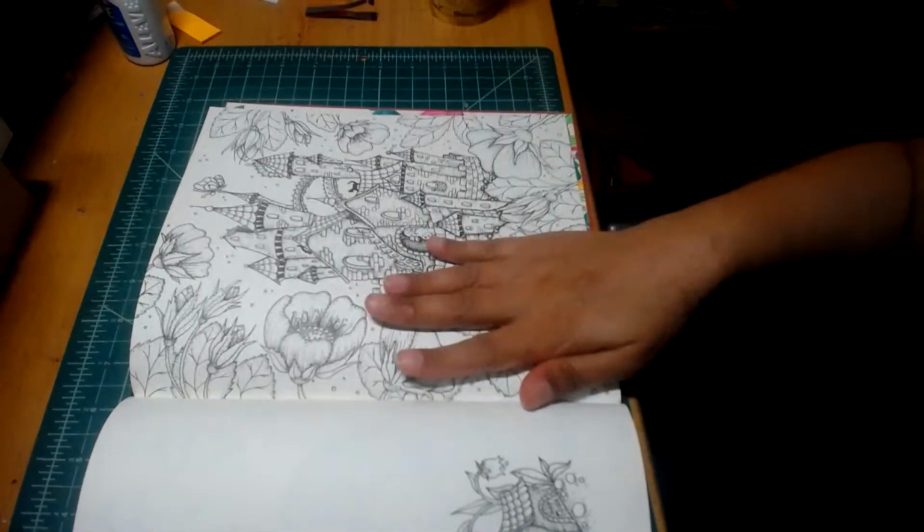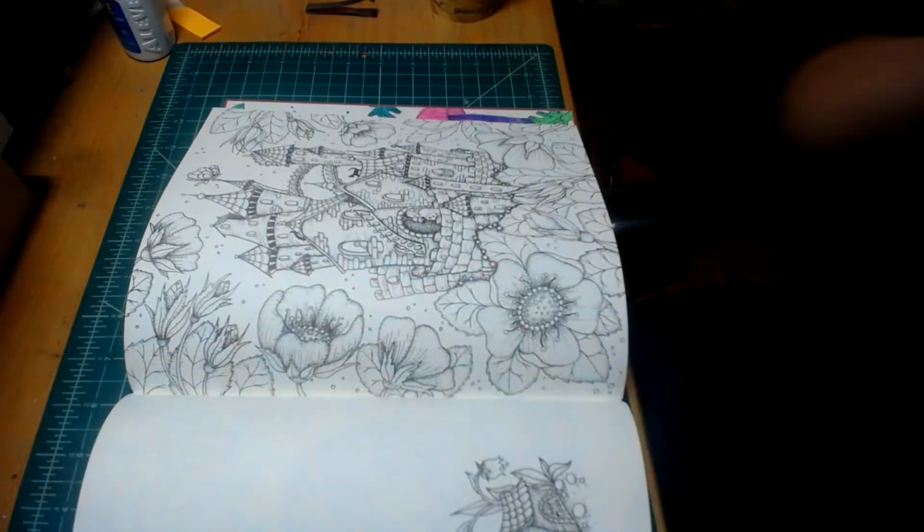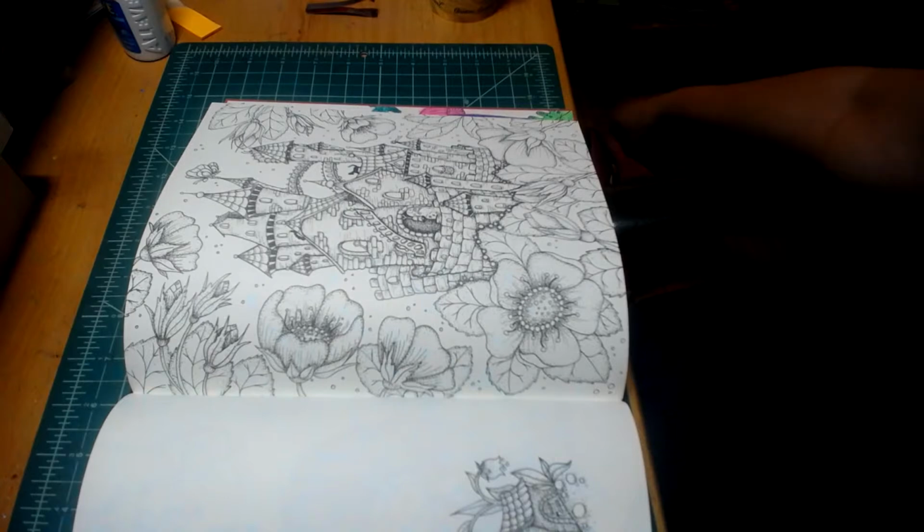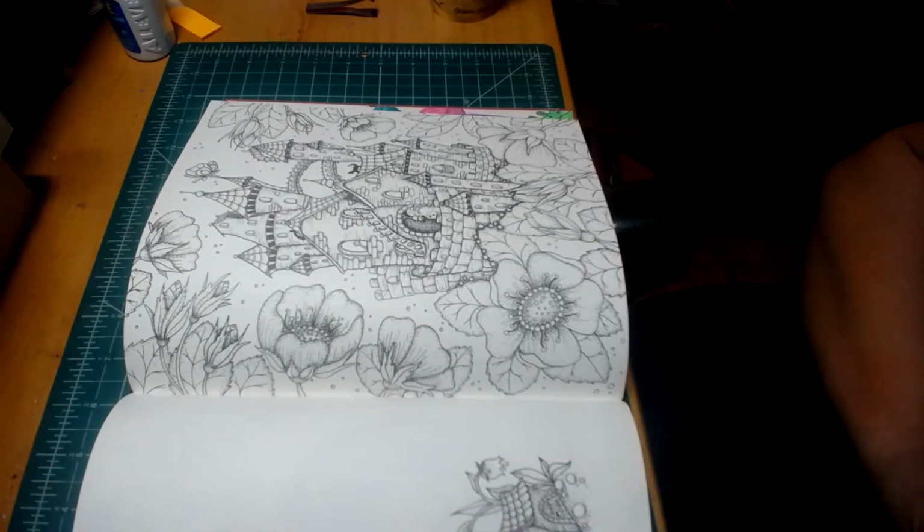This is the one with the red cover. So I have all my pencils out today. I have some on my bed, some over here, and some in the bag underneath me. So they're all different.